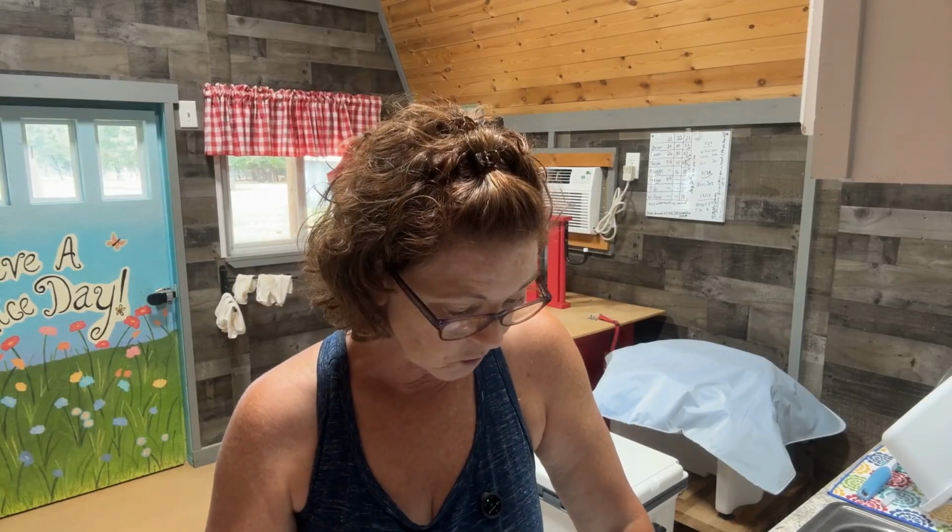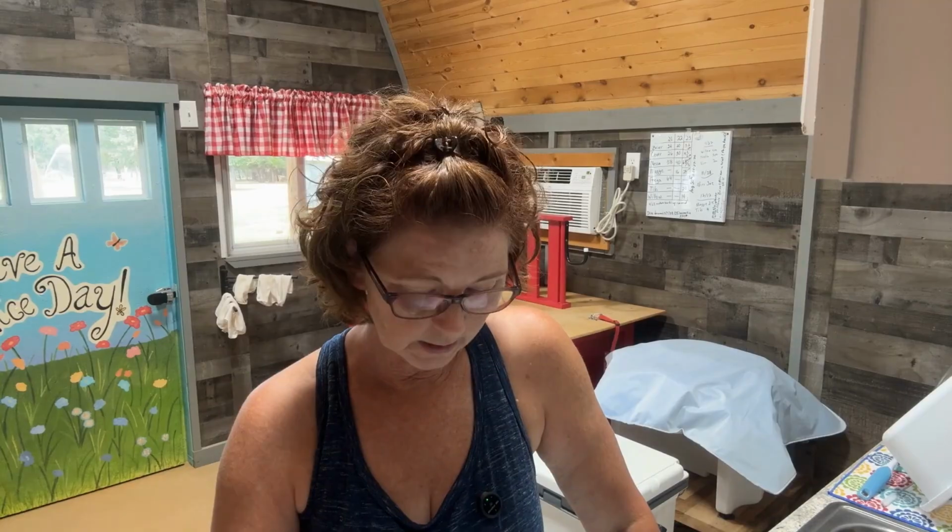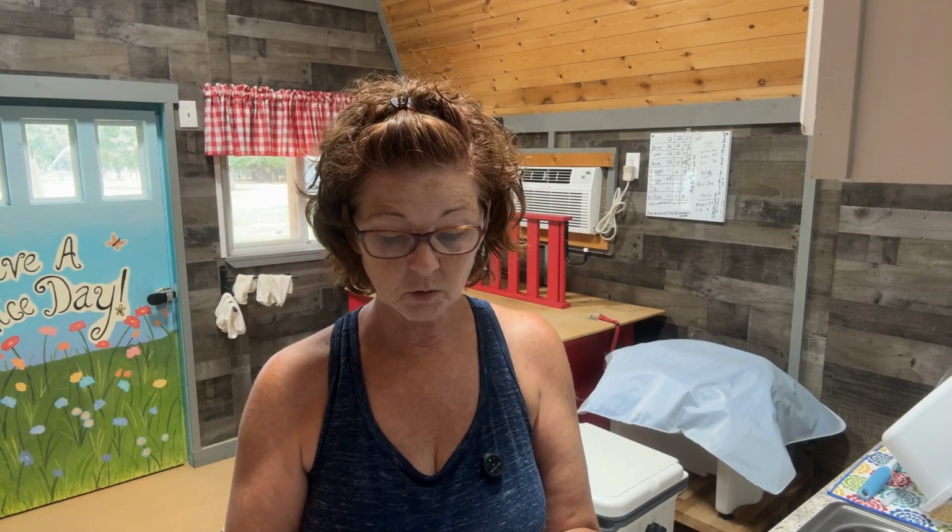So that is all I have to share with you guys on this. Like I said, unfortunately, no color change to show you, but it's a super cool product, and I'm really excited that I have this technology here on the farm. I am going to keep these plates in stock because I just think that this is such a fabulous product to keep around in case you do need it.